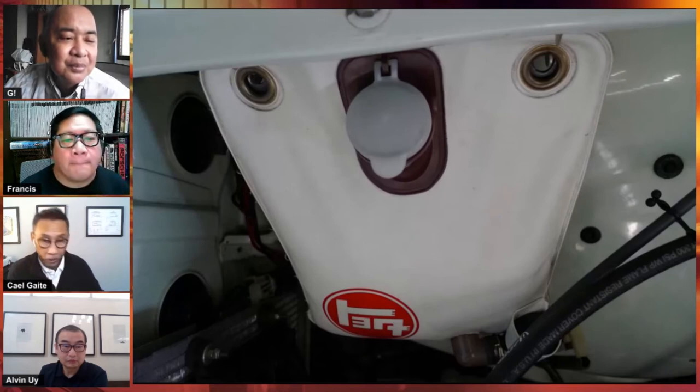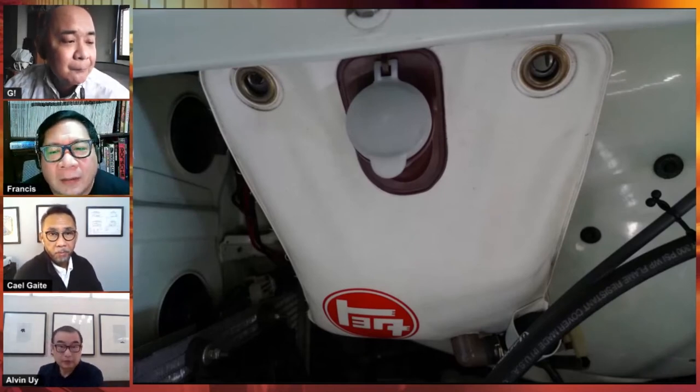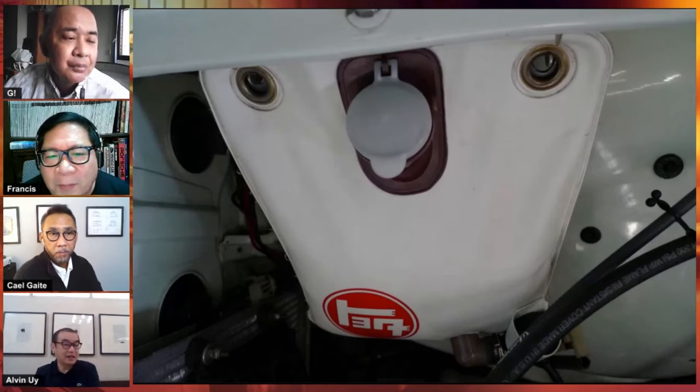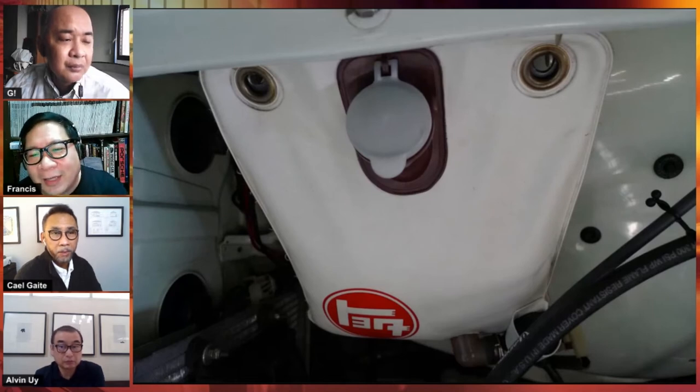How long did it take to build the car, Francis? Took them probably a year. The time was spent mostly on paint because they had to repaint everything. They told me it was originally painted blue. I think this is the light blue Toyota color we had. I remember those cars. They changed it to this championship white.